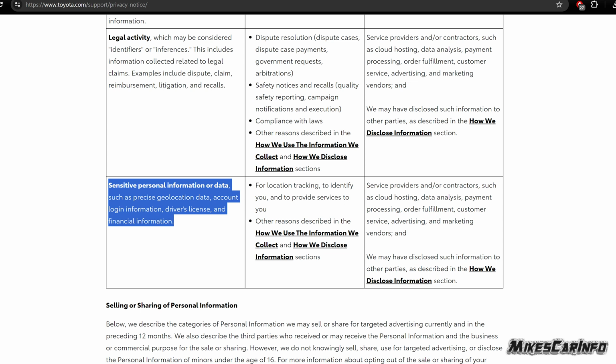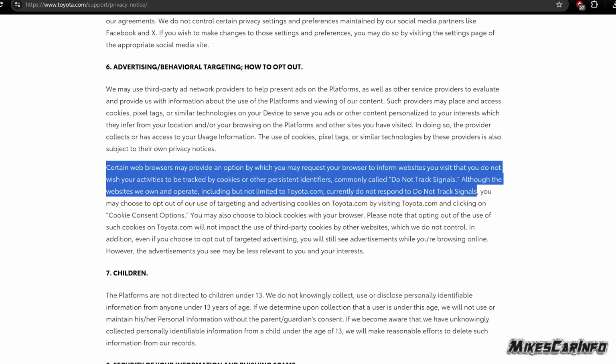All right, so behavior analysis and decision making. This is interesting. Toyota collects data about your interactions with their services, which could be used to make automated decisions about you. In other words, using AI. For instance, if data suggests you are a high-risk driver, you might find your warranty claims denied or your insurance premium increased without direct human oversight. So basically, AI will decide in certain scenarios these things, to negatively affect you based on the data that you're giving them. And using AI to do it.